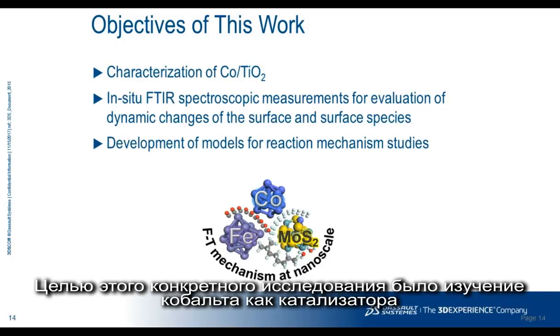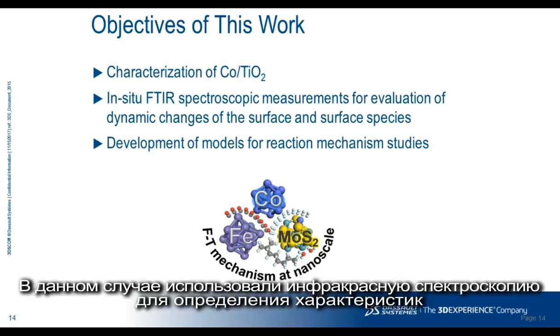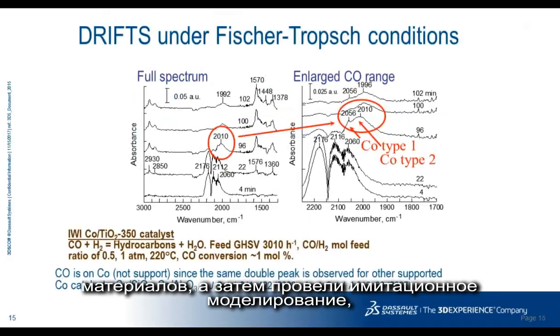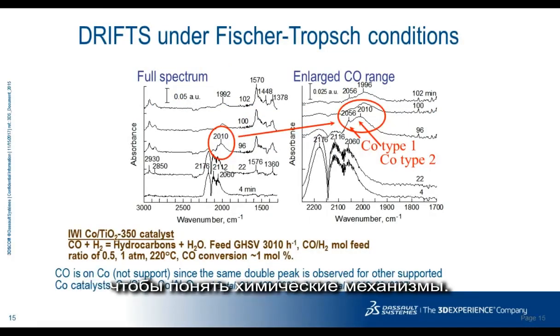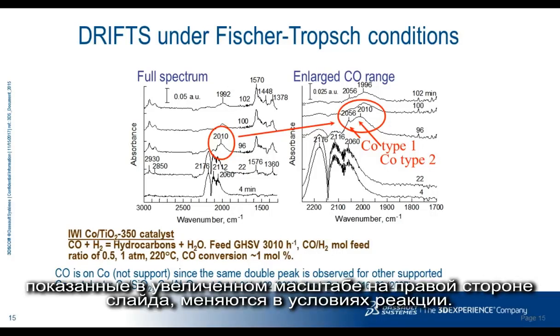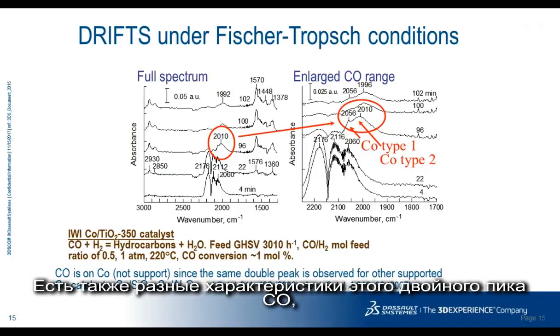And really the goal of this particular study was understanding cobalt as a catalyst on top of a titanium surface. In this case, infrared spectroscopy was used to characterize the materials, and then simulation methods were carried out to understand the chemical mechanisms. So experimentally, it's known that the CO stretching vibration, which is shown on the right side, changes during reaction conditions. That's one way of characterizing how the reaction is taking place. And so there are different features.